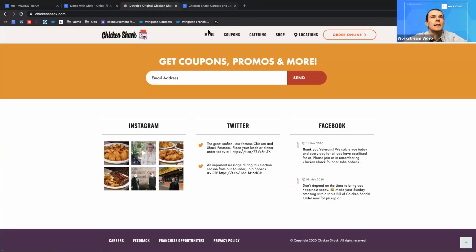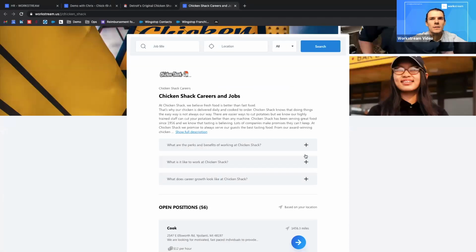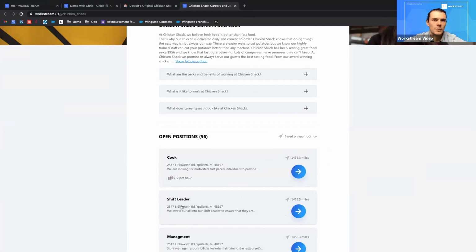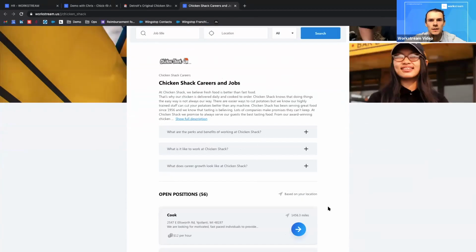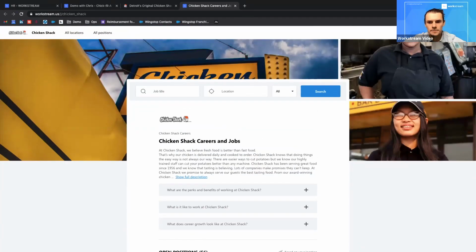Basically, as soon as I click on that, I'm able to see all of the open positions, and it's actually sorted by geographical location. So it's based on my location. There's a location closest to me, and it's going to show the open positions that they have at that one specifically. So it's all customized, all really nice, good looking. There's a question and answer just in case you want a little bit of upfront information for these candidates. Cool. So that is the main sourcing methods.